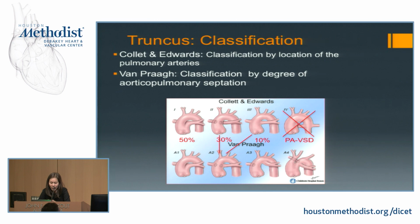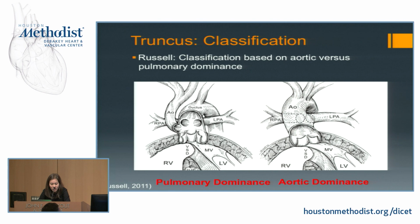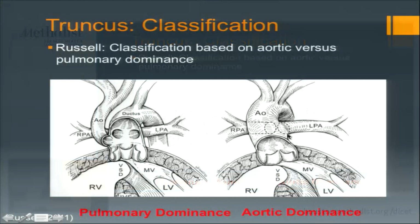So practically, I think the easiest thing to remember about truncus classification is to determine whether or not it's aortic dominant or pulmonary dominant. So the aortic dominant is characterized by adjacent or nearly adjacent origins of the pulmonary arteries here. And that is the most common type of truncus. And then the pulmonary dominant is associated with arch abnormalities, interrupted aortic arch, coarctation, arch hypoplasia. And this, even though it's the more rare form of truncus, is associated with increased surgical risk and worsened outcomes.